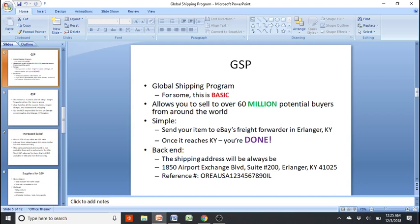It's pretty simple. The gist of it is, you get a sale and eBay will give you an address. It's not the buyer's address. It's an address in Erlanger, Kentucky, which is eBay's freight forwarder. So essentially, you send that item to the freight forwarder. So to us, it's still in the U.S. You're sending your item to Kentucky, which is, like I said, not international shipping. It's still U.S. shipping, continental U.S., correct? Okay, so once it reaches Kentucky, you're all set. You're done. You're off the hook, okay? As long as you ship it on time and it gets to Kentucky within your expected handling time and shipping window, you're all set. You're covered, okay? And I'll talk about that later on.